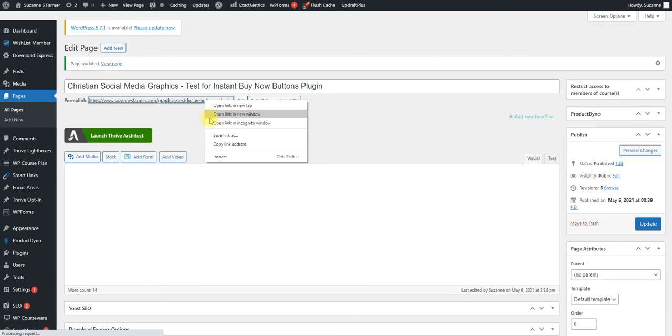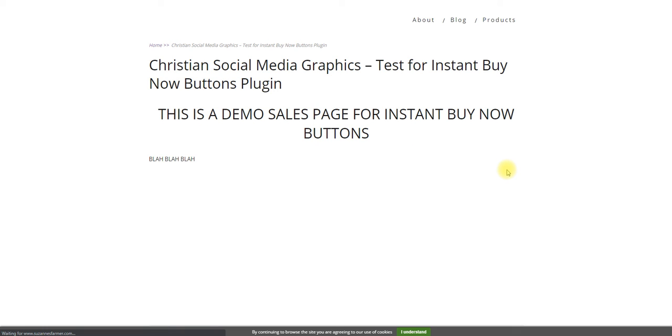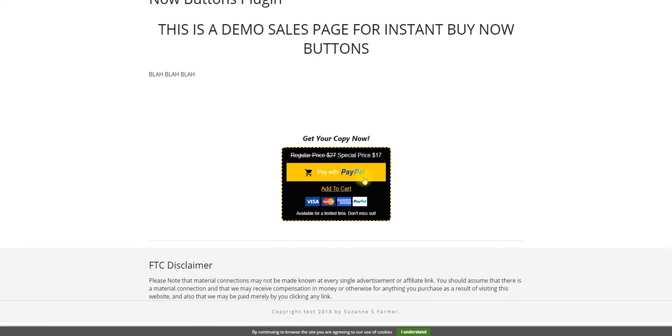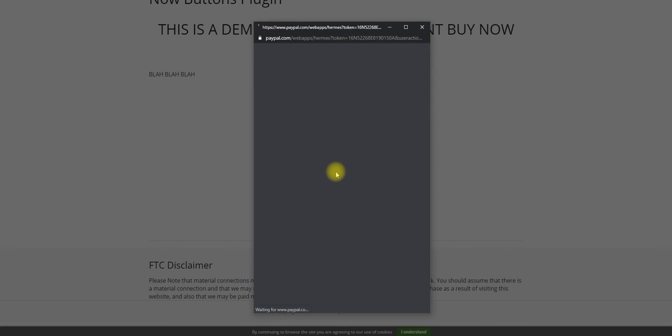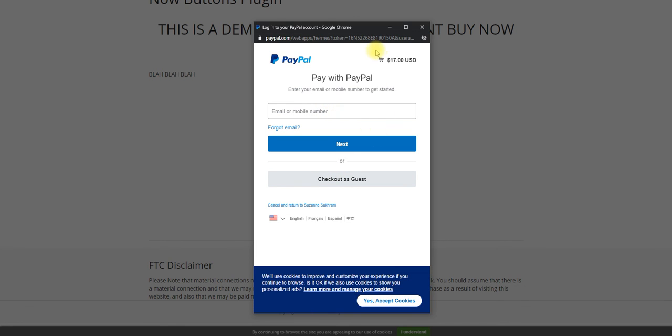All right, so let's open it in an incognito window. All right, and yeah, it's loading pretty slowly. It always loads really slowly when I'm recording. All right, so there is the buy button, and if I click on it, it's going to pull up that PayPal, and then I could easily check in, or I should say log in, and then check out.